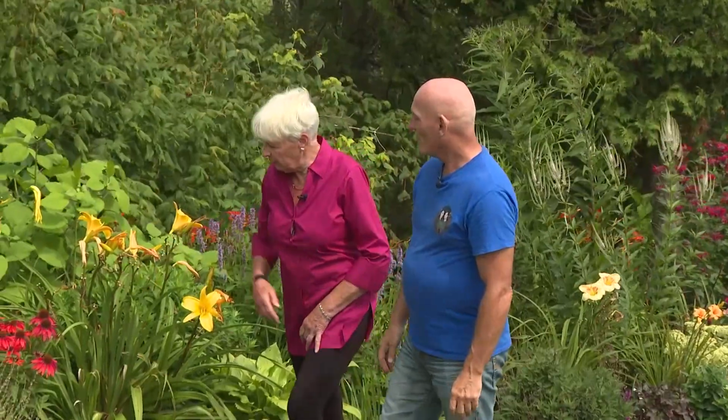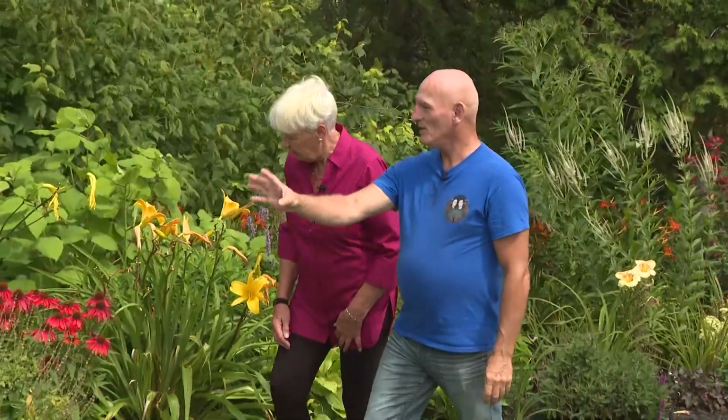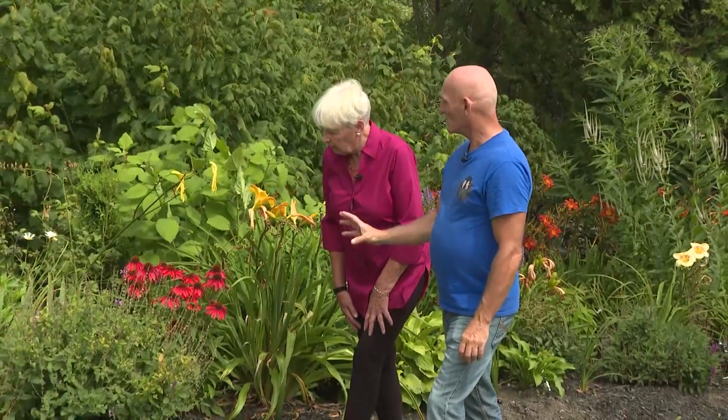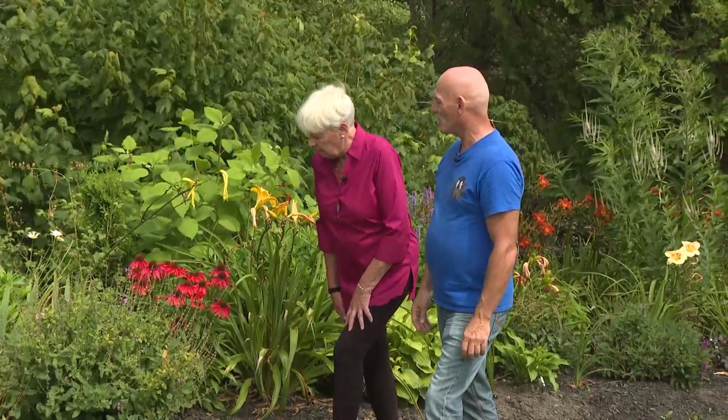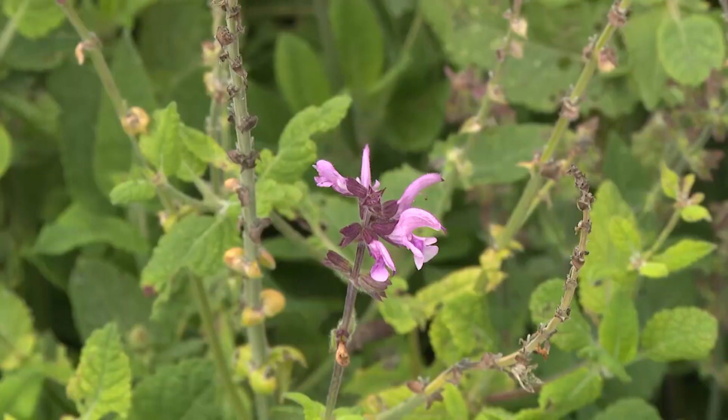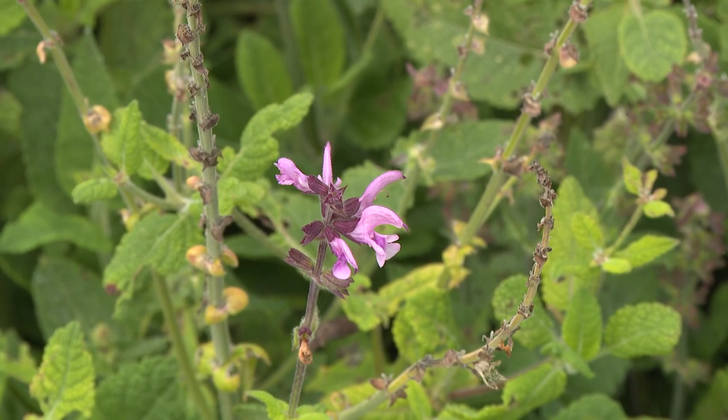And more coneflower, they're doing great. I love just the pop of them here and there. It adds so much more energy to the gardens, because coneflowers are one of the things that will stay for quite a while. And is this a mint? No, this is salvia. Oh, okay.